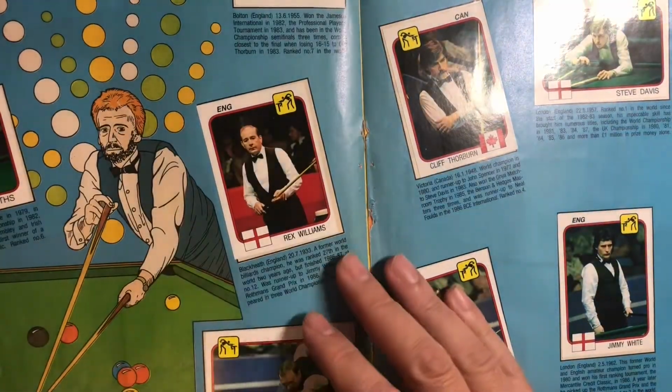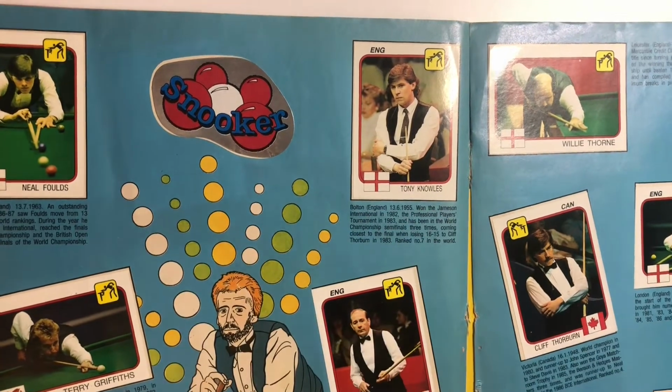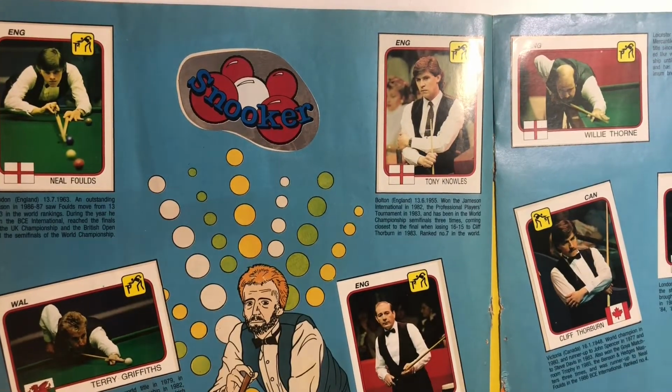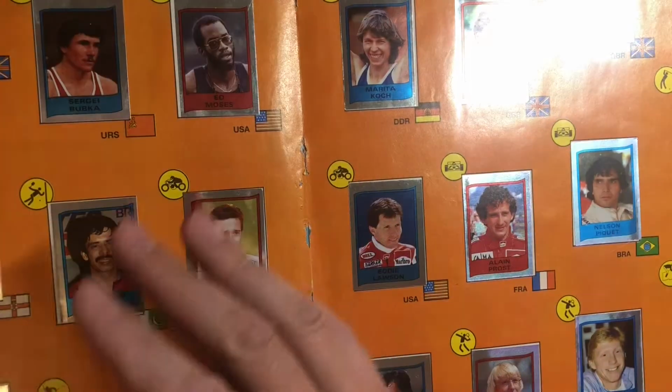All right, we're getting there. Now we're into snooker. I'm assuming that's a different word for pool. That's not my specialty, but it looks like it's pool players.